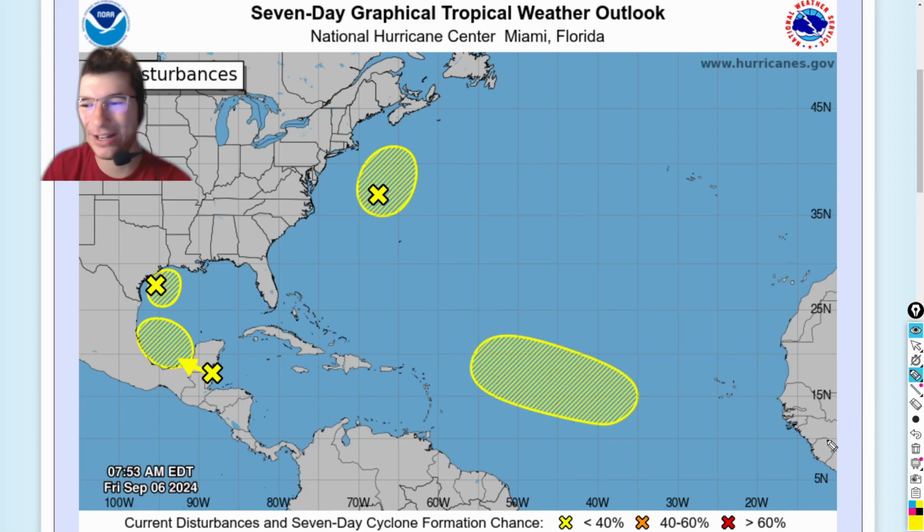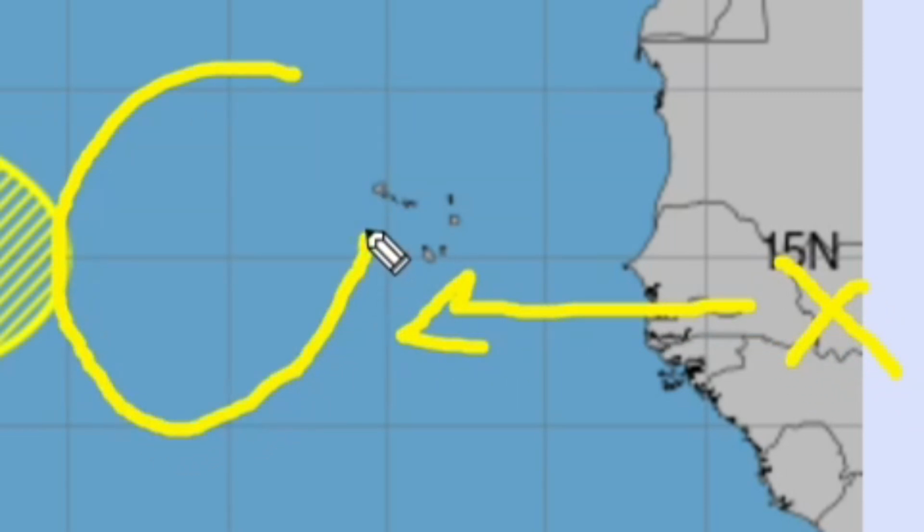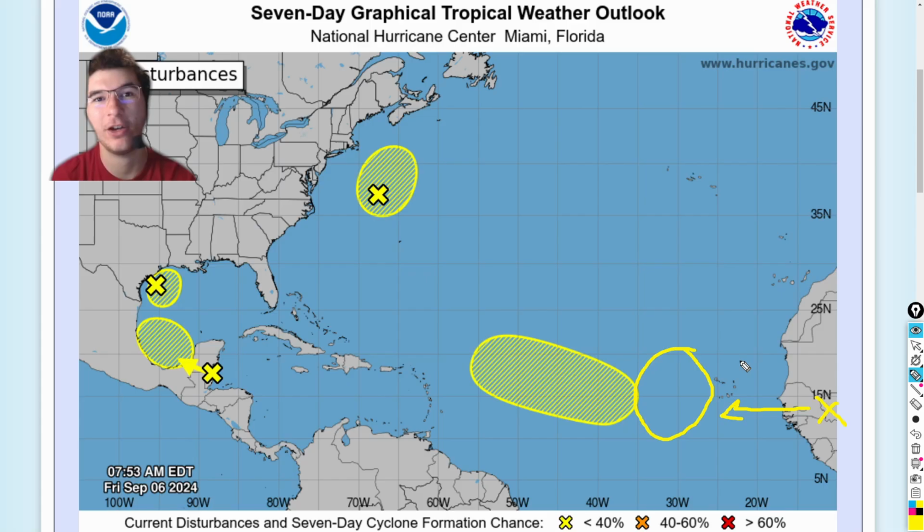But like I said, we do have another wave here in Africa that's going to be moving off over the next few days and could end up developing. We'll just have to wait and see, but it does have quite a strong signal to it. Or it did have quite a strong signal. It's downtrended a little lately, as everything has this season.